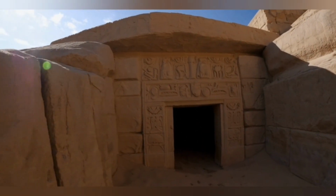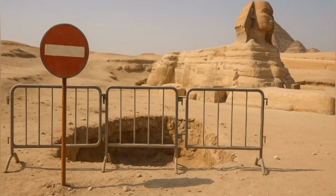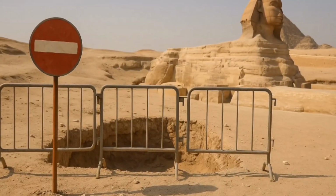But here's where things get uncomfortable. If something is buried there, who would get to open it? And who would decide what to tell the world?